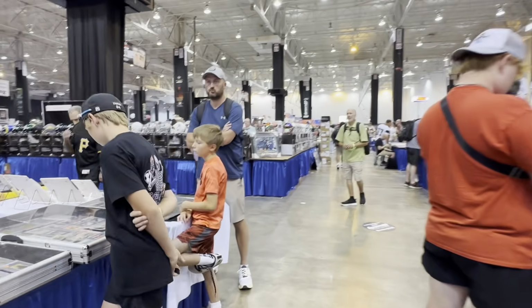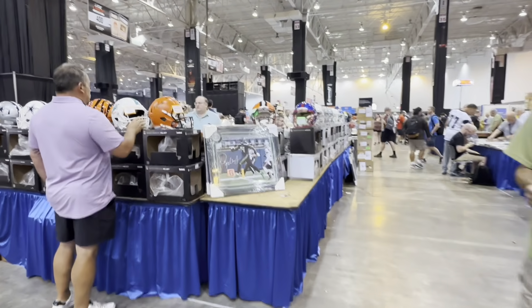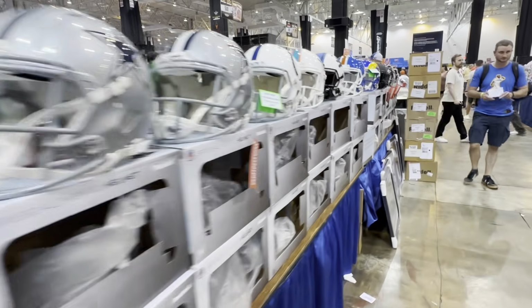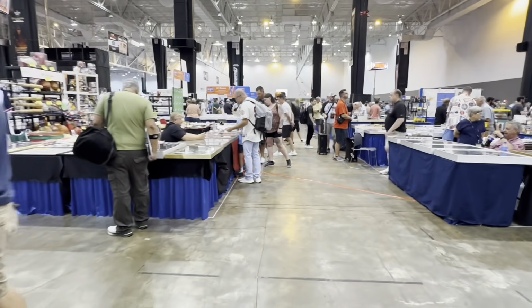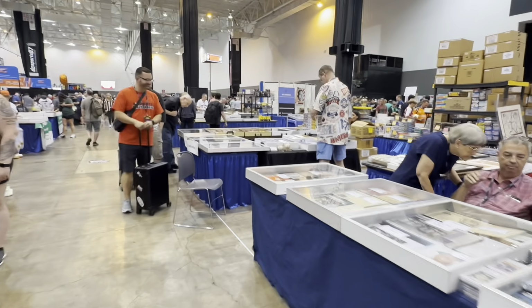A whole bunch of jerseys there. Over on the left, we've got game used memorabilia. Looks like it's going to be some helmets, some football helmets. You can pick those up and get them signed. A whole bunch of those in cases. And on to the next booth. Bunch of cases and sealed stuff.